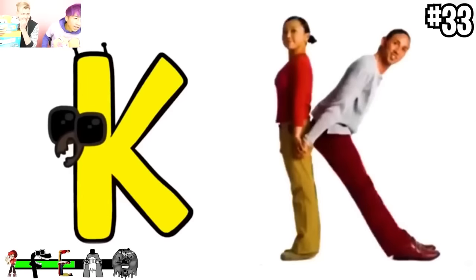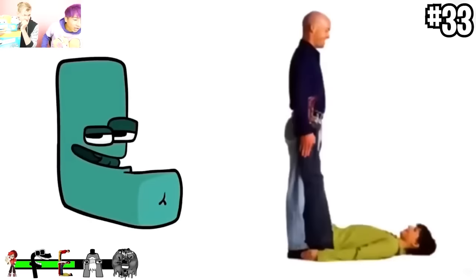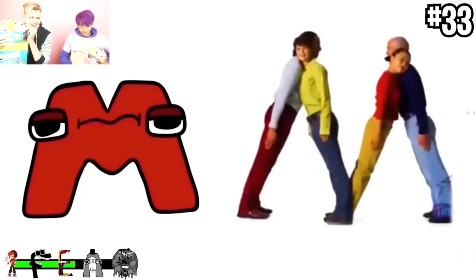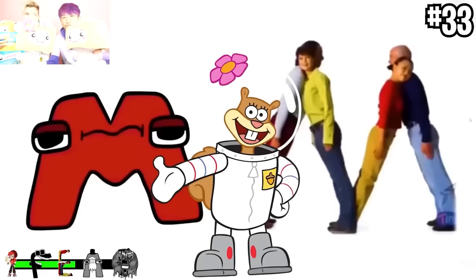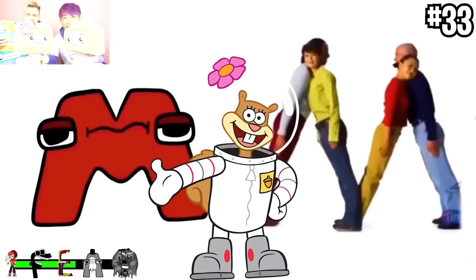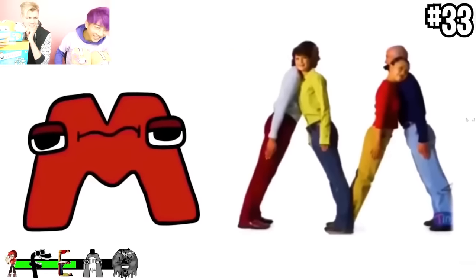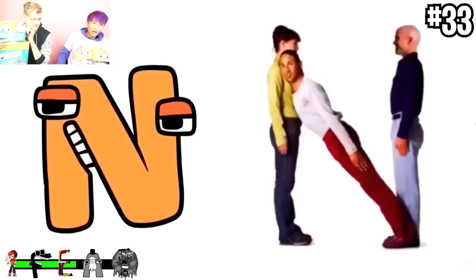Okay, hold this L. And they're like, hug him. Aww. Foxy's gonna hug Sandy Cheeks Foxy. Aww, the SpongeBob plushie. Hug it. Look, they're making a little M, kinda. Wow, good job, Foxy. This is awesome.